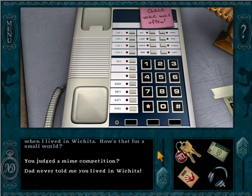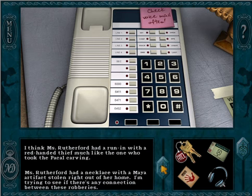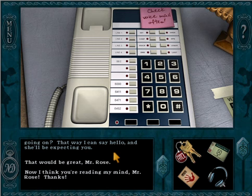You judged a mime competition? Indeed I did. I haven't talked to Prudence in about 10 years. But let's see if I still have her in this old dinosaur of a Rolodex. Ah, yes, here we go. Got a pen? It's area code 785-555-7279. What's this all about? Miss Rutherford had a necklace with a Maya artifact stolen right out of her home. I'm trying to see if there's any connection between these robberies. Ha! You're a real pro, Nancy. Say, why don't I call ahead and let Prudence know what's going on? That way I can say hello and she'll be expecting you. That would be great, Mr. Rose. Not a problem, dear.